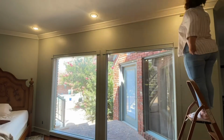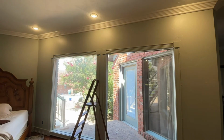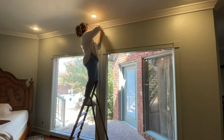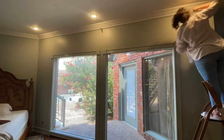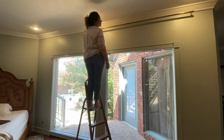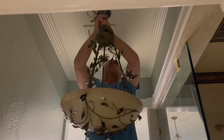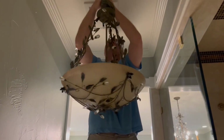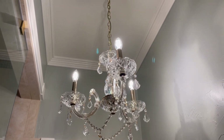Okay, so the same thing that was happening in the bathroom is happening in the bedroom. Mom's hanging some curtains. We don't show the finished result until the end, so stay tuned for that. Taking this beautiful light fixture down. Out with the old and in with the new. And by new, I mean vintage, used.